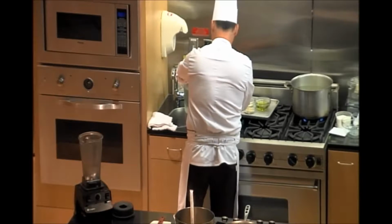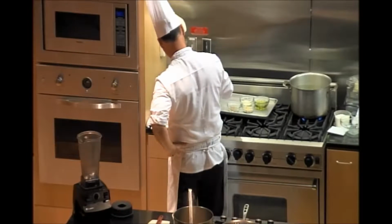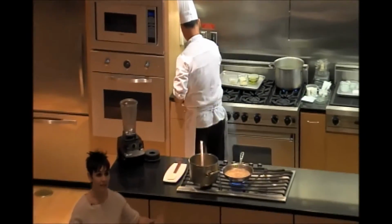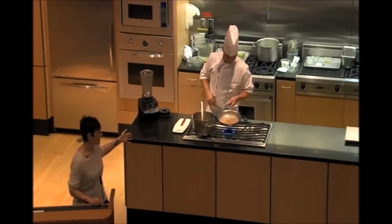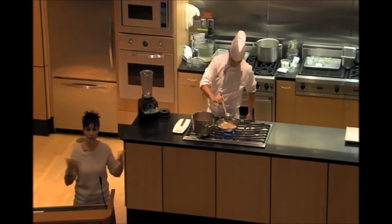This is also important to conserve nutrients, because spinach, along with many other fruits and vegetables, has a lot of water-soluble nutrients, and the longer you cook them, the longer you have them in water, the more of those nutrients are going to leach out. So if we stop that cooking process and keep it out of that water, those nutrients are going to remain in the food and not in the water.